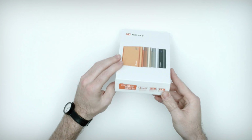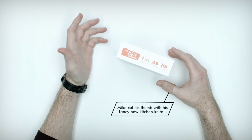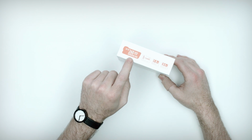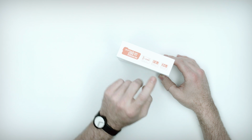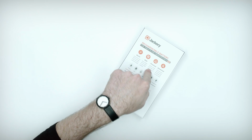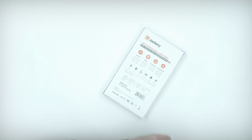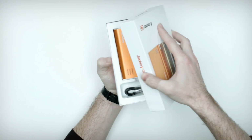Got a picture of what awaits us right on the front here. And then of course some advertising on the box lets us know you can get up to 260 extra hours of operation time from your device. It's got really high capacity and it will charge your devices very quickly. On the back it lets us know that this is quick, safe, premium, with superior cells and components, and advanced with something called power lock technology. Premium and advanced, two things I definitely look for in a rechargeable battery pack.